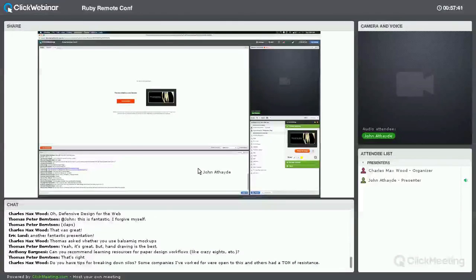So the eight panels is kind of when you're stepping through a flow. It's really great for mobile because they end up being about the size of the 4S screen or the 5S screen, maybe. You can also just draw four boxes on a page and photocopy it and work that way.